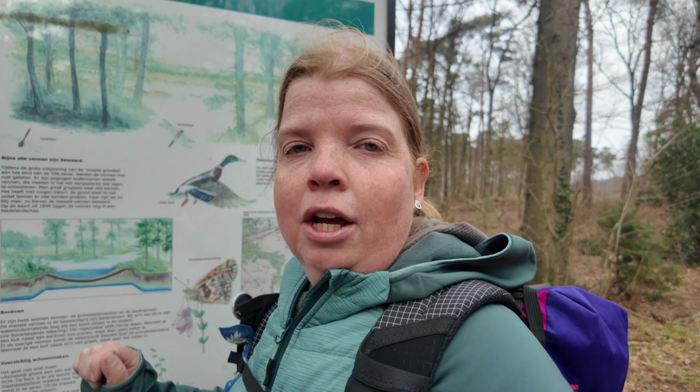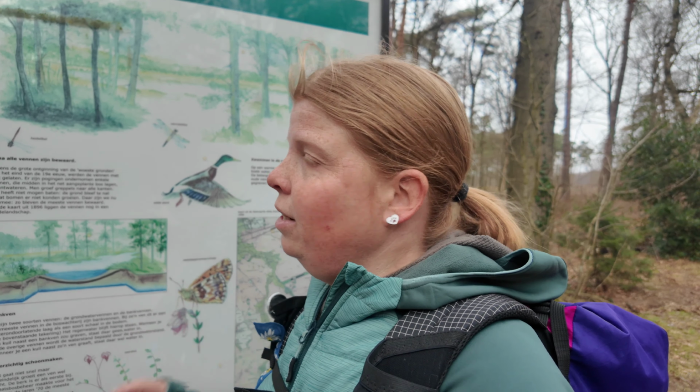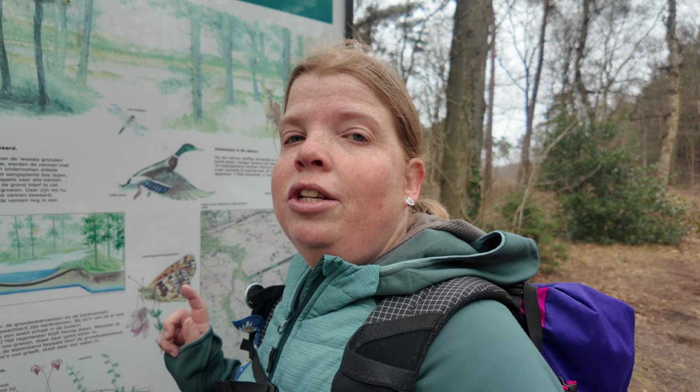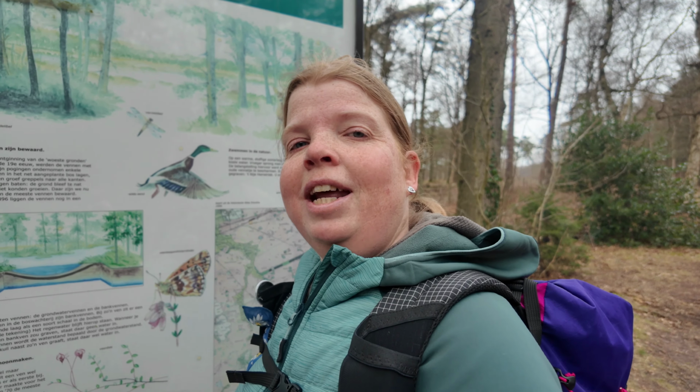And the Hondsrug is a super old area. It goes back to the first ice age. So it's really old. You can find a lot of prehistoric and archaeological things here, the sea sites and everything. And over the years, the Hondsrug became an official UNESCO Global Geopark. So it has a lot to offer in regards to nature. So let's check it out.